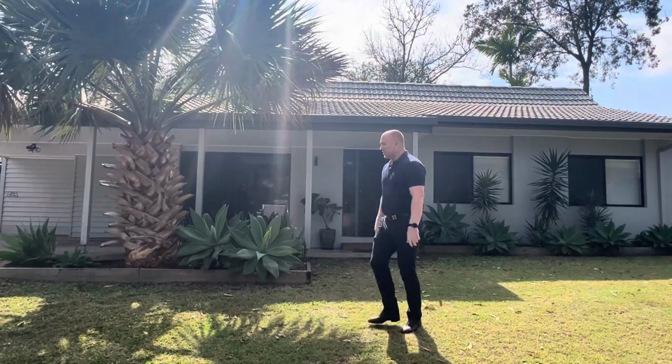Hi guys, here we are at 25 Gwydir Street in Riverhills. This house is stunning. It's set on 633 square meters of pretty level block here. We've got three bedroom, one bathroom. We've got a massive outdoor entertainment area. All renoed, looks fantastic. Come and have a look.